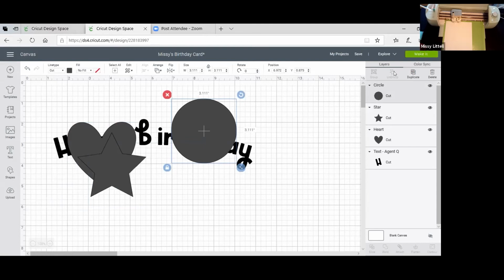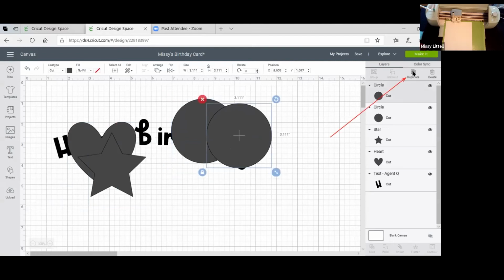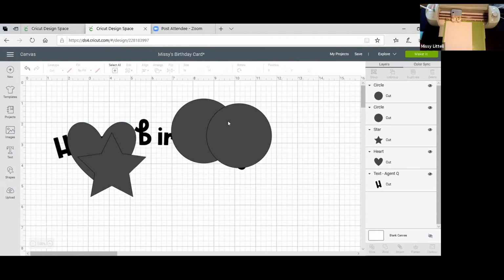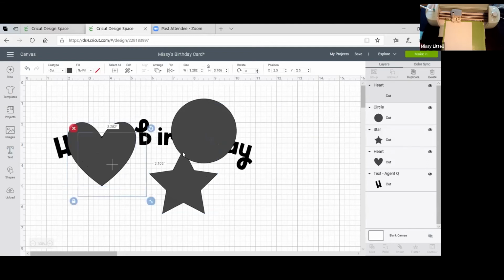You can also duplicate over here on the right. So you can have multiple circles of the same size. And if you want to delete anything, you just hit the X. Make that shape go away if you don't need it. I'm going to duplicate a couple of these hearts so you can see how to weld those together.